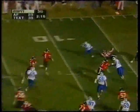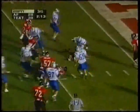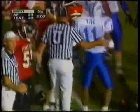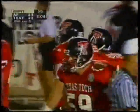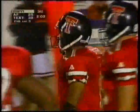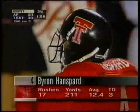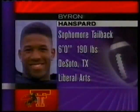Here he comes again, his 17th carry. Spins his way to the 5. Got about 7 more yards before Calvin King can put the stop on. And now we start to track Hanspard through this game, and you start to wonder, can he put 300 on the board? If they give him the ball, he can. There's his numbers tonight. Man. And they barely used him in the first quarter.